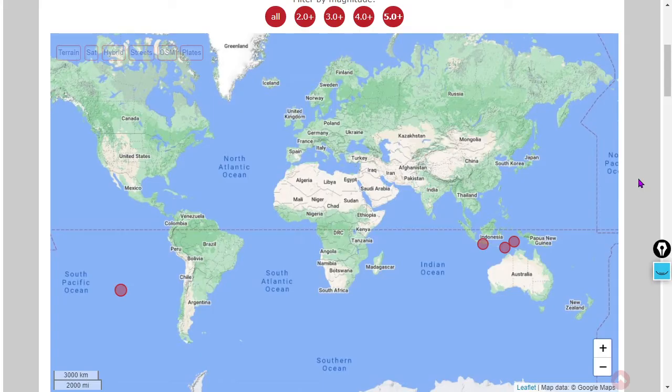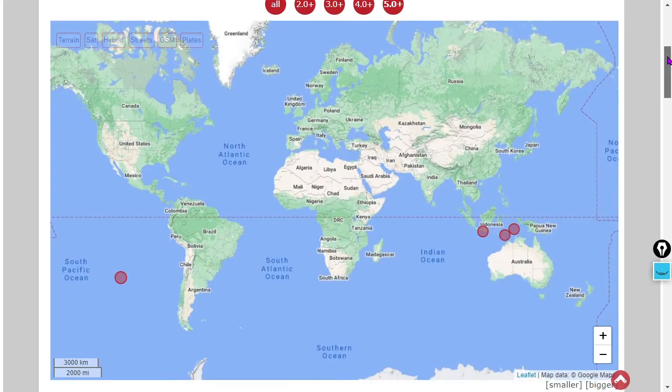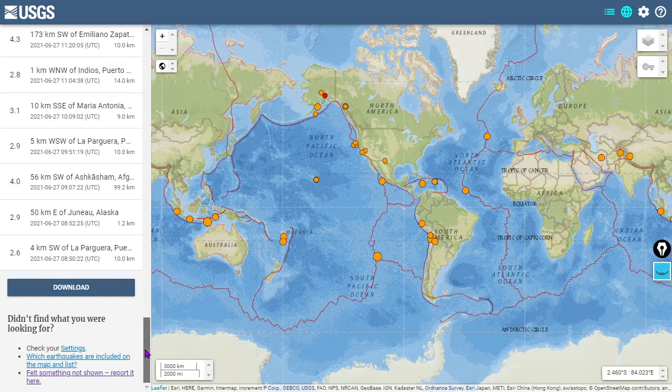So if you're in an earthquake-prone zone, have a plan. Know which building facades may collapse if you're going to evacuate yours when things start to shake. We saw some magnitude 5 quakes here over the past 24 hours. It looks like they're all in the southern hemisphere. Let's take a look at the USGS list for a more complete listing.